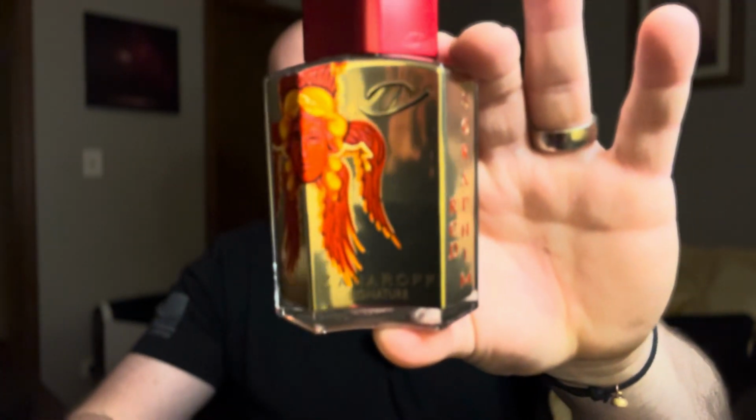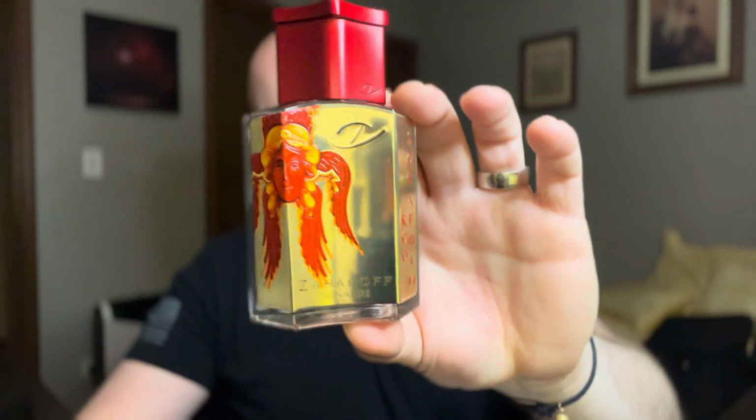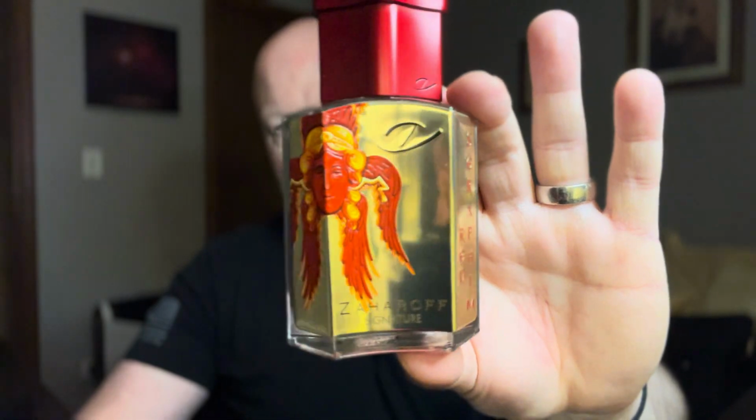It's a little bit more sweetened up. It's a little bit more thick, more dense. Seraphine Blue is geared towards more of a summer aquatic. This is an all year round stuff. I think this would be perfect for everyday. Great everyday menswear. Zaharov Signature Seraphine Red.